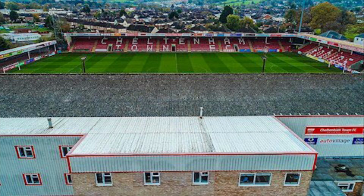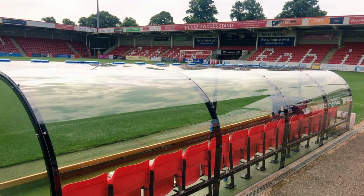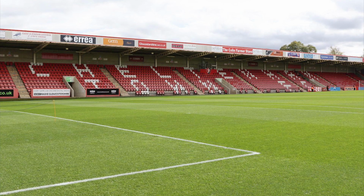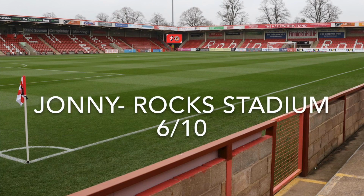Cheltenham Town, the Jonny Rocks Stadium. A capacity of just over 7,000 and it is a seated and standing ground. So it's not a bad little ground this. The newest addition to the stadium was the Hazlewood Stand, opened in December 2005, and it holds about 1,100 fans. This is where away supporters are housed and tickets are a little pricey for League 2 in my opinion. Overall, not a bad little ground though, slap bang average, what you'd expect in League 2. I've gone with a rating of 6 out of 10 then.